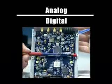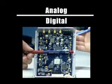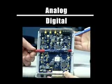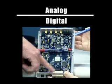but not affect necessarily the amplitude of the different harmonics. You'll notice the board is partitioned into two pieces. The top half is the analog section. That's the A to D converter itself. The bottom half is the digital section. That's the Virtex chip going out to the bottom.